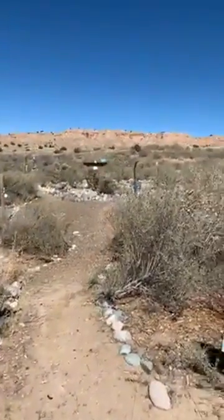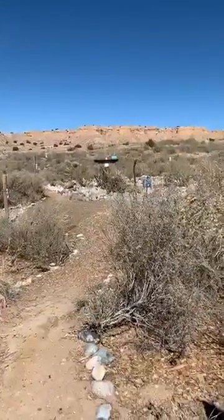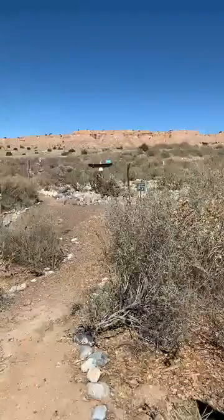Conveniently located between Santa Fe and Espanola, and a lovely view of a mesa. We often have ravens and hawks nesting out there. This is our cactus garden. Off to the left, maybe next week or the week after, we'll do a tour of the cactus garden if we aren't open yet. It looks like it's getting ready to bloom.